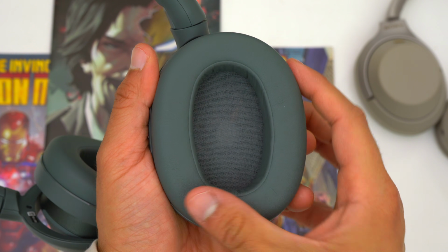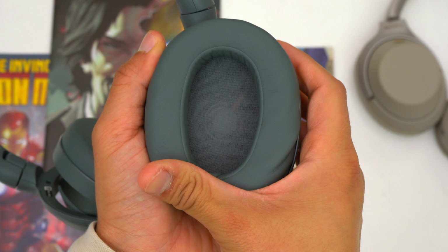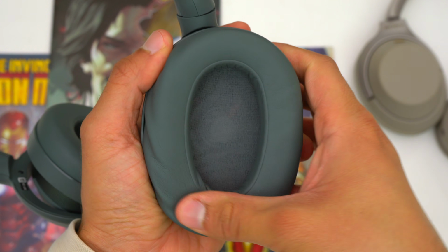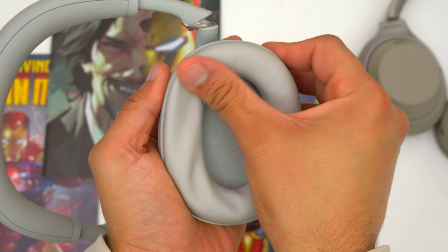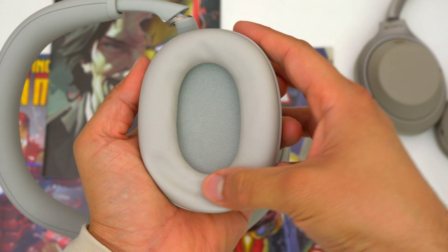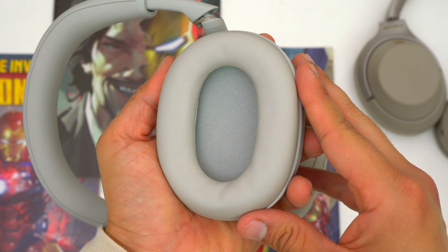And then there's the leatherette on these headphones. Now, both of these leatherettes feel good, but they are different. Now, the leatherette on the ULT Wear feels a little more traditional again because it has a slight grain to it. Whereas with the XM6's, this leatherette feels a little more like silicone, but with less friction. Overall, both of these headphones are very well built and they feel very premium.